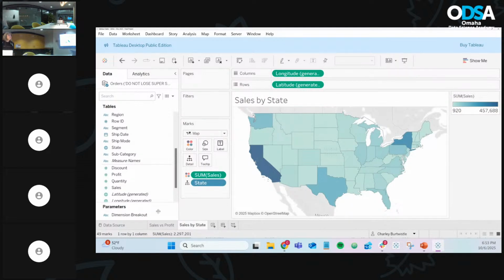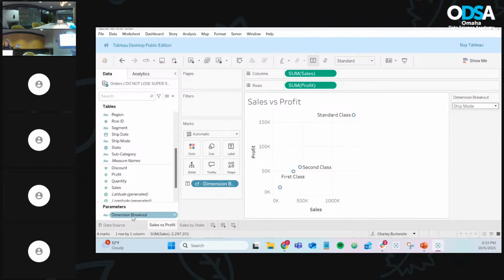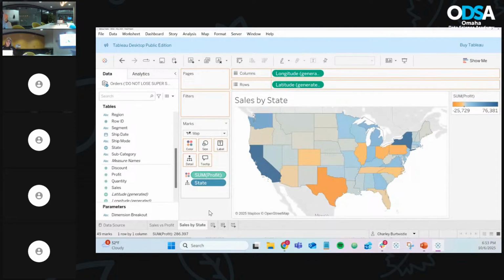Now, in our scatter plot, we changed the dimension, right? We changed if we were going to break it out by our category or our subcategory or our shipping mode or our region, right? So we have this dimension breakout. But for this map, let's say we want to change how it's colored. Right now it's colored by sales, but what if we wanted to color it by profit? What if we wanted to color it by discount? We'd have to drag this off, drag this on, and build 10 different types of maps like that. And these are all measures.